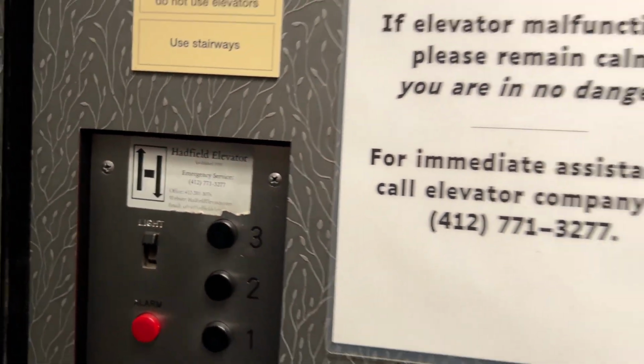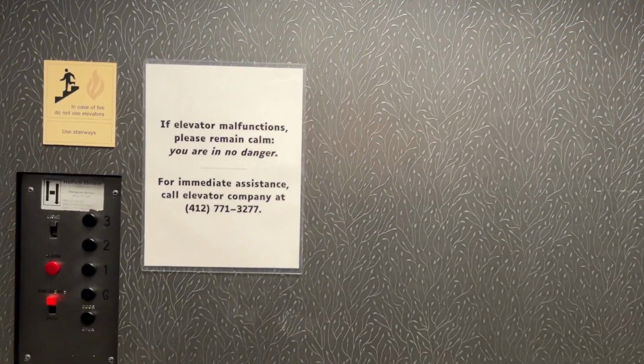COP, there's a Hadfield sticker there because they maintain it. I'll add Hadfield's number. It's a basic and nice, like textured cab. Feel it a little bit. It's weird, it's on the records of 2022.